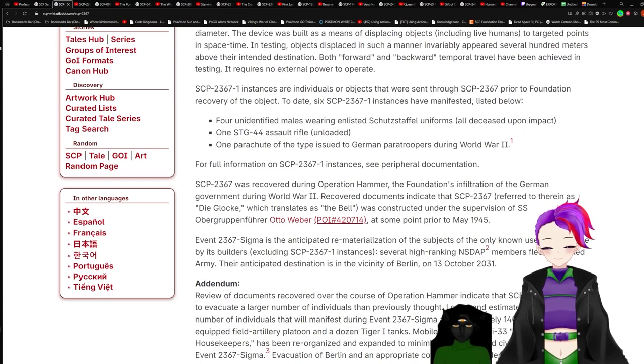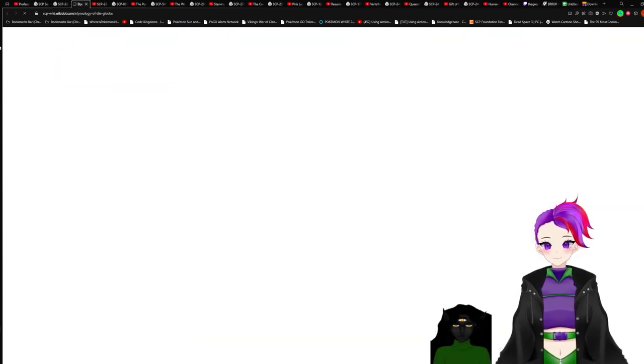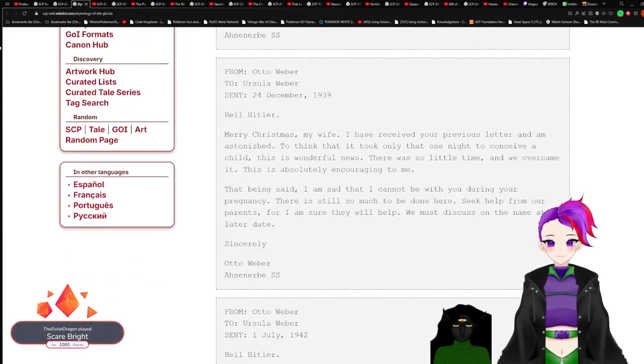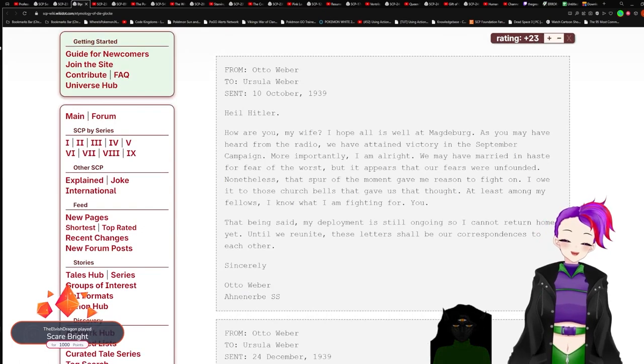Okay. Otto Weber to Ursula Weber, sent October 1939. Blank, blank. I'm not reading those out loud. How are you, my wife? Okay, Adorno.